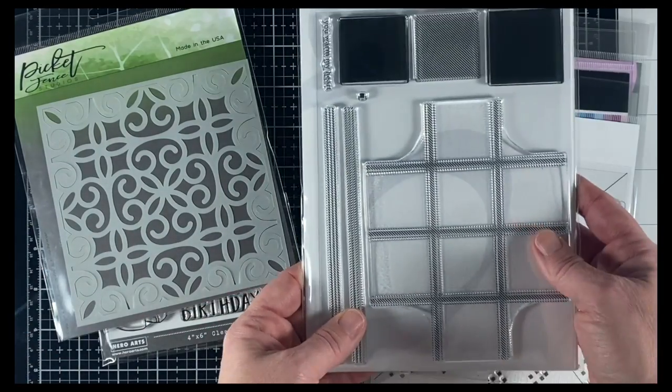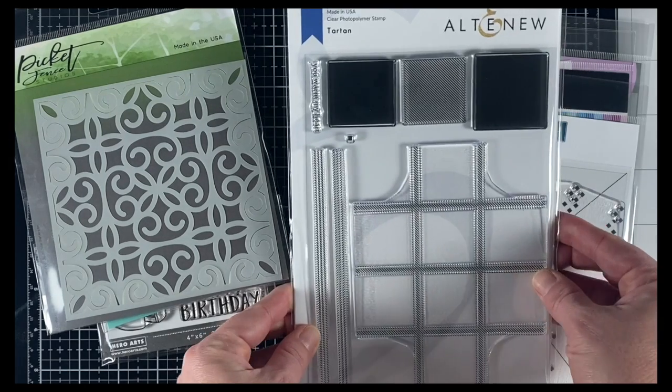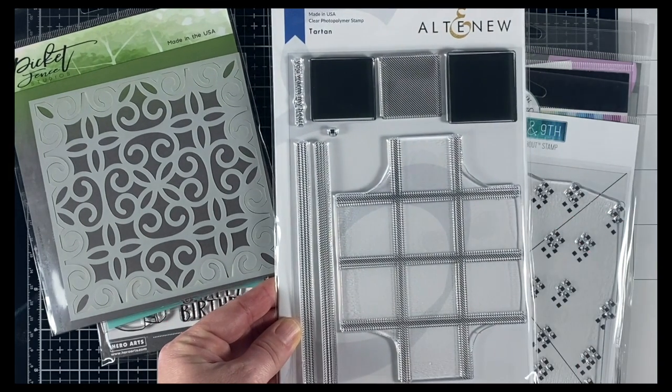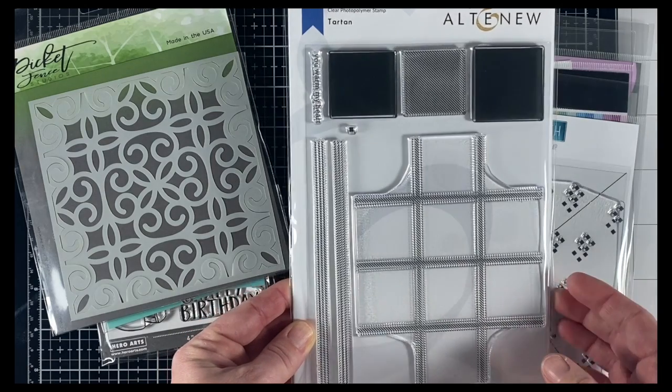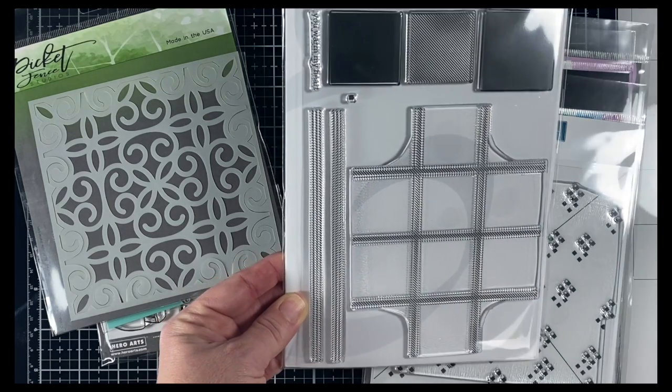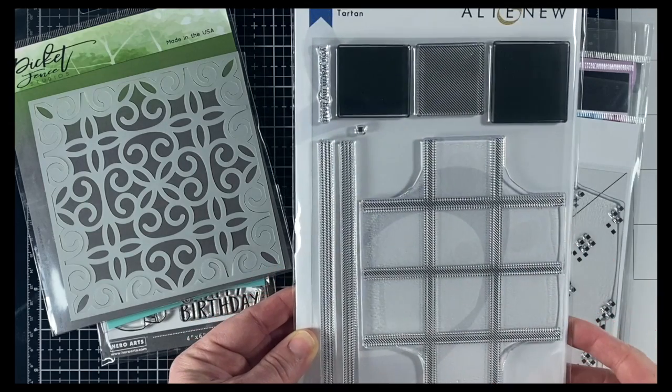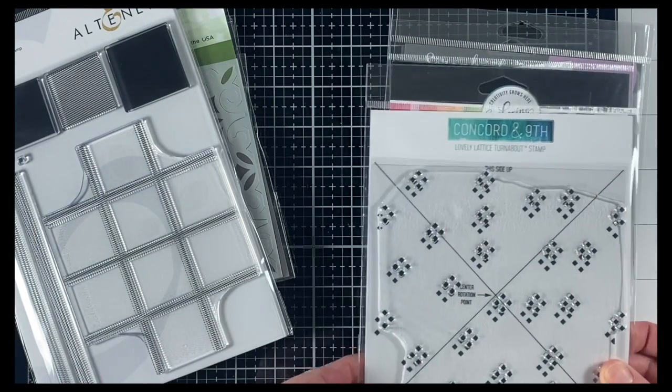And then this is what I was ultimately excited about, the Altenew Tartan stamp. I could not wait to get this. I was really excited when it was finally back in stock. I have so many ideas and I have some of their inks coming at the end of the week and I cannot wait to play. I'm hoping Sunday will be a big time play day.